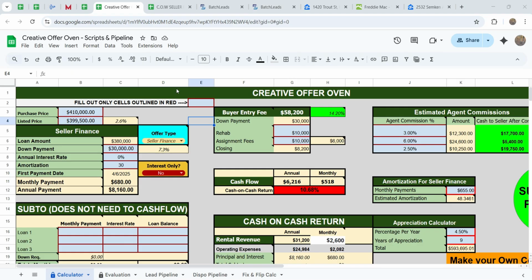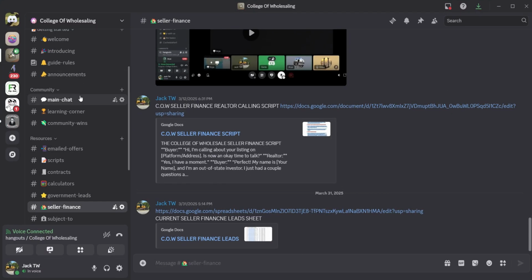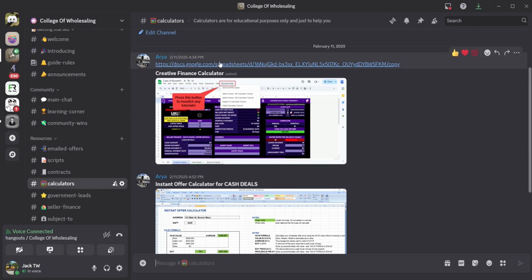Now, once I roughly know what the ARV of that property is going to be, I'm going to bring this property over to an offer oven. What me and Ari like to use is this creative offer oven. The link to it will be right here. If not, the link to it will be in our Discord under the calculators tab. It should be this most top one right here.